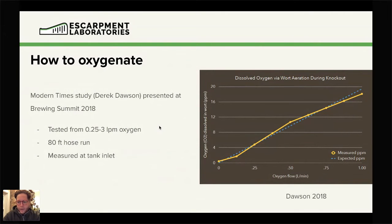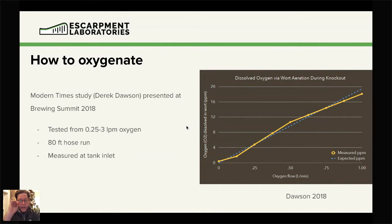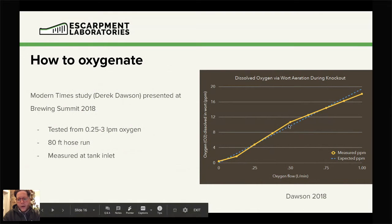And it's pretty cool because what they measured matched quite closely to what you would expect from the math. So that helps us to know that in this case, the math does kind of scale down to the craft brewery size and is relevant to us. So, we know, for example, if at least in this case where you're using 1 liter per minute oxygen in an 80-foot hose run, you're going to get a pretty good amount of dissolved oxygen that should be sufficient for performance of most yeasts, and that it can be dialed in from there as well. Like, some yeasts do not necessarily need this much.